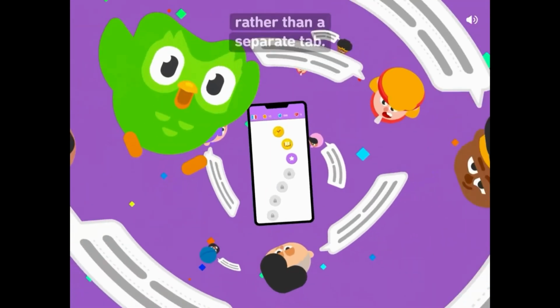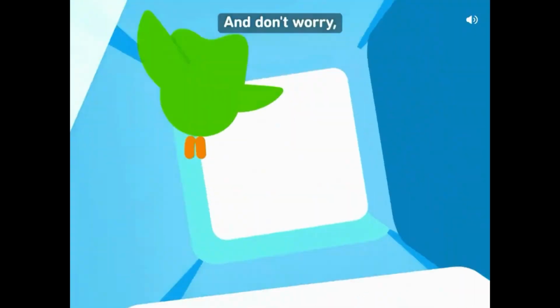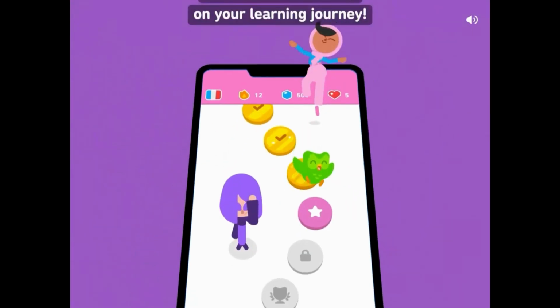Our popular short stories are now built into the path rather than a separate tab. You'll find a guidebook at the start of each unit, packed with grammar tips and useful phrases. And don't worry, we kept all the progress you made so far. So head to the path and take the next step on your learning journey.